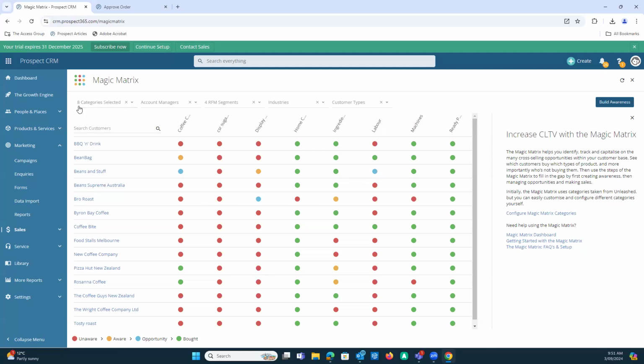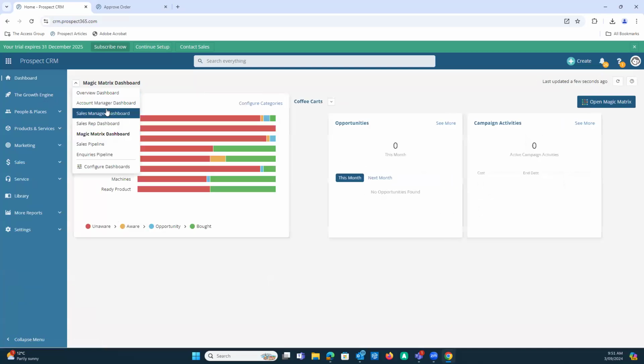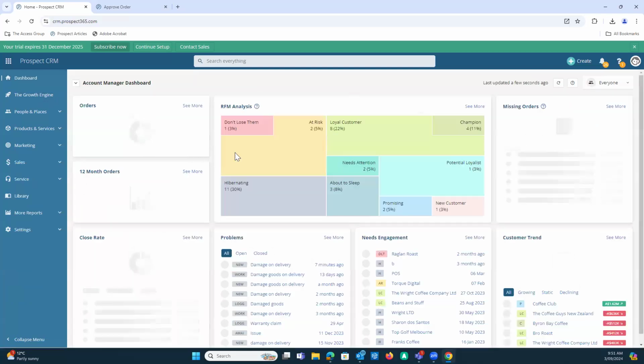So apart from the RFM, missing order alert, and customer trends, this is one of the most important reporting tools we've got. Hopefully, we've managed to capture as much information as promised at the start of the session. Hope you did like this session.